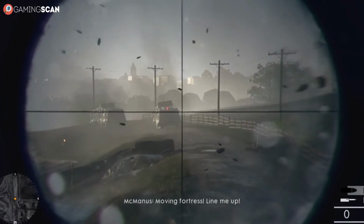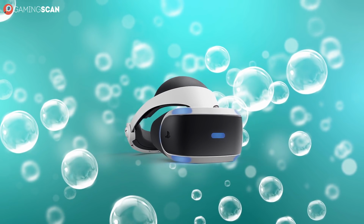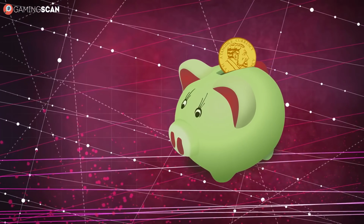The most affordable VR headset at the moment is Sony's PlayStation VR. So this is the headset that we're going to talk about in this video. Yes, it is the least expensive one, but is it worth it?